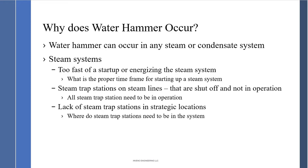The next thing is lack of steam trap stations in strategic locations. Where do we need steam trap stations in the system? So the system design has to place the steam trap stations in strategic locations to ensure that we get the condensate out and that we don't have buildup and we don't have Waterhammer.